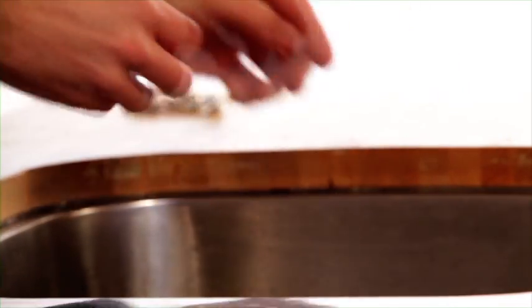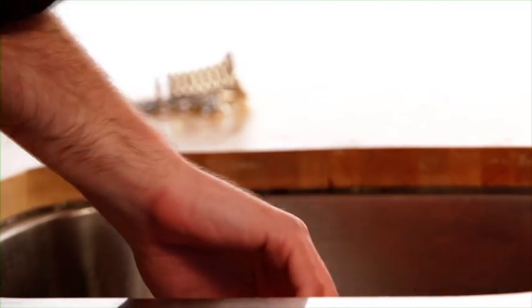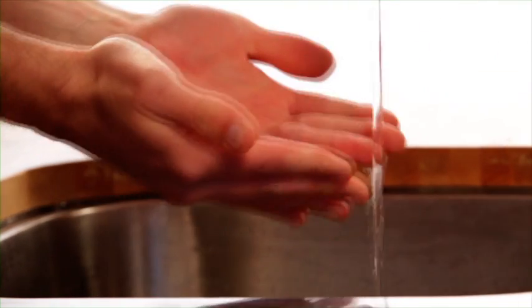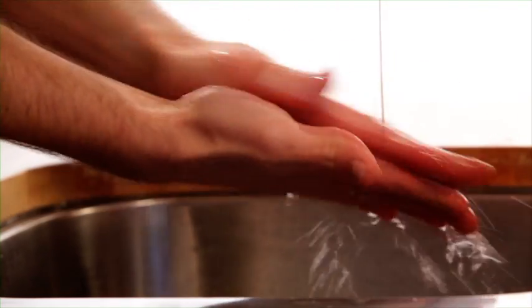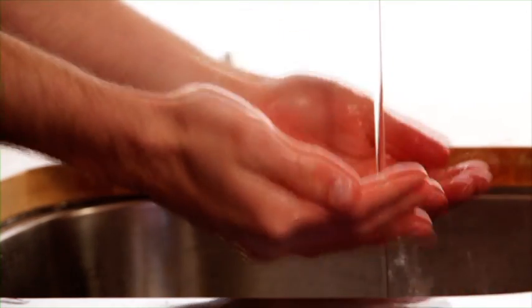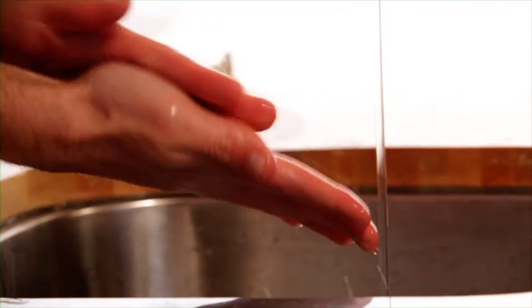First, remove all jewellery and roll up your sleeves. Wet your hands with warm running water. Always do this before you add soap. Putting soap directly onto the skin can cause skin irritation. Ensure you have enough soap to cover all surfaces of both your hands.